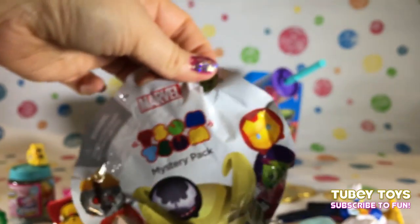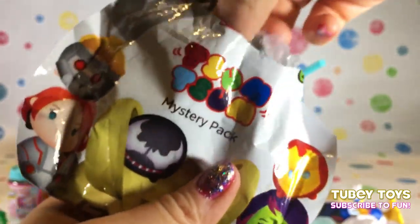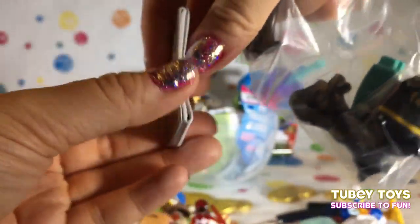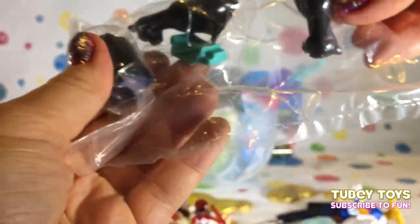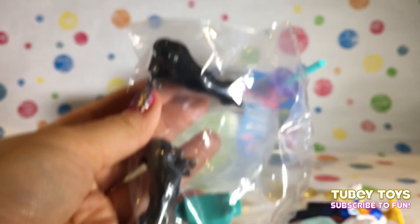Ooh, this is a Series 2 Marble Tsum Tsum Mystery Pack. Also awesome. Yep. Ooh, this looks like a new one for us. What's this? Oh, here's one of those. They included a collector's guide again, which is so super weird. Oh my gosh, we got Black Panther. Let's put this together. This is a new one for us.